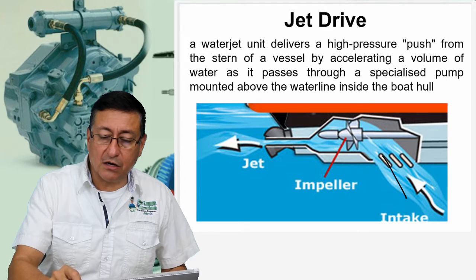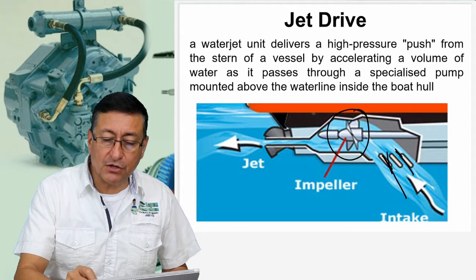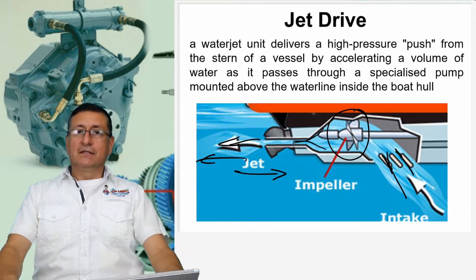The water enters over there. The water is compressed here. The pressure is reduced in the tunnel, and the speed increases and produces the reaction on the boat, and the jet of water goes in this direction. This is the jet.